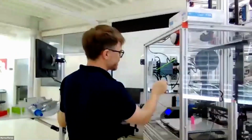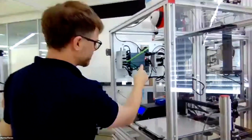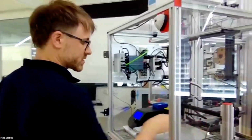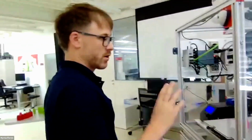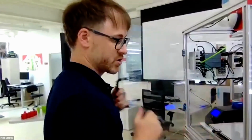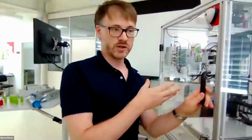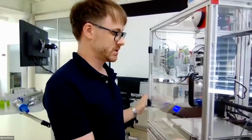So you see here gateways, master control, and sensor solutions, so that we can survey all the printing in all these different cubes. Then we can compare the data that we collected here and analyze which printer is performing better and if we have some quality deviations.